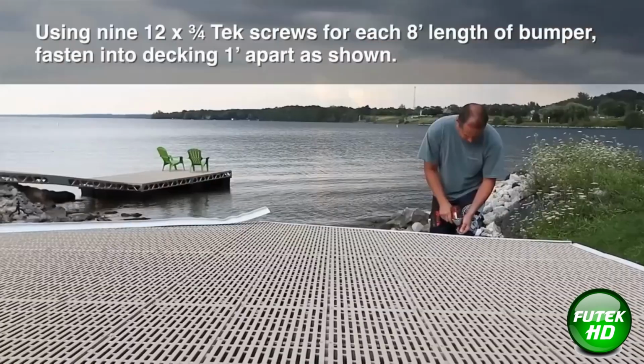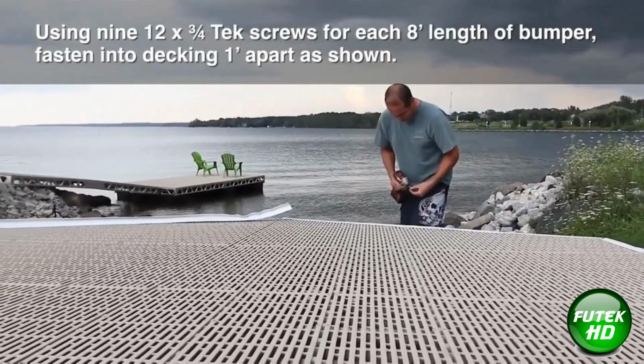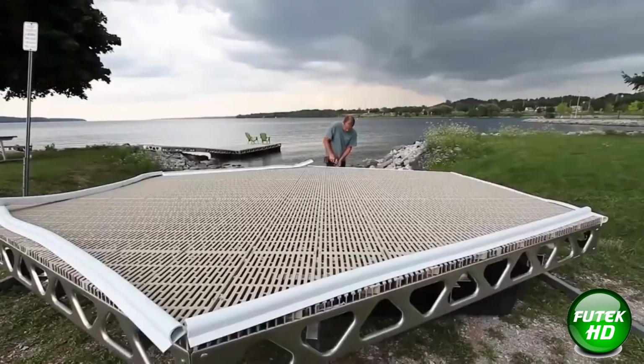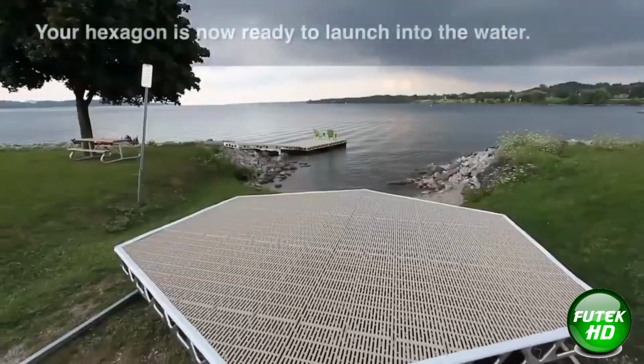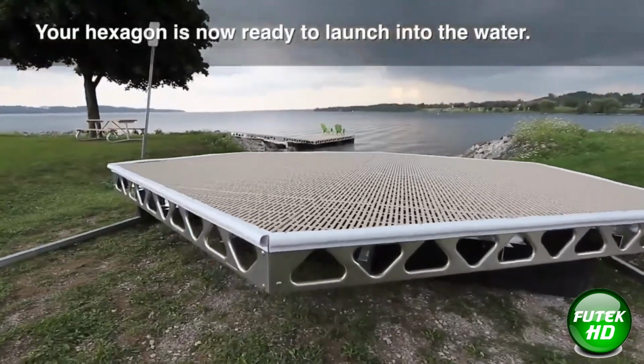For every 8 feet length of bumper, use 912*3/4 tech screws, spaced 1 foot apart, securing them into the decking as directed. With the assembly complete, your hexagon-shaped dock is primed for launch.